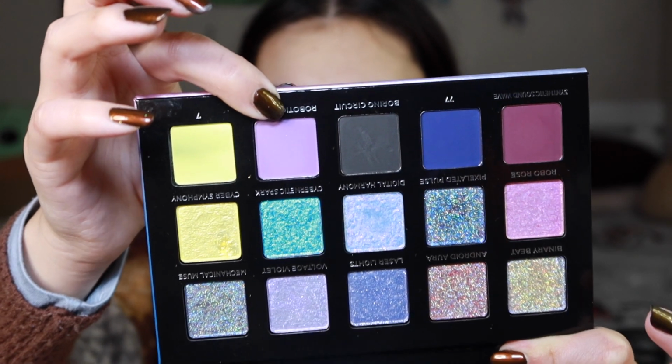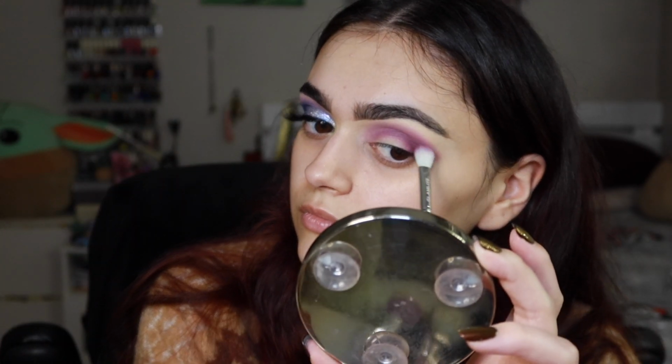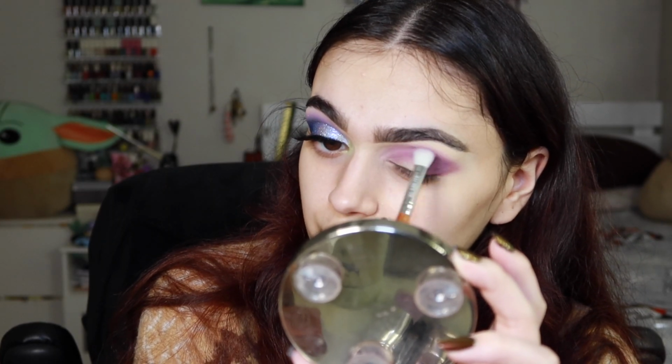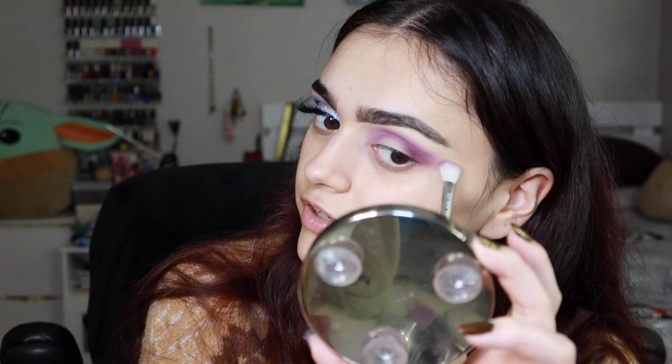I am now going to take this shade called Robotic Fusion. It's the purple in this palette. It's like this springy purple. I really like this color. It's very, very bright, very pretty. It matches this color very nicely.